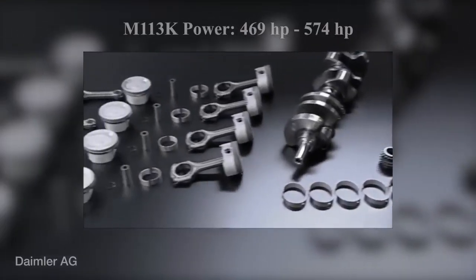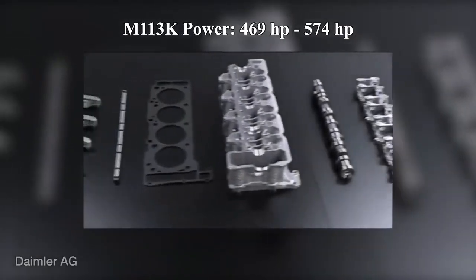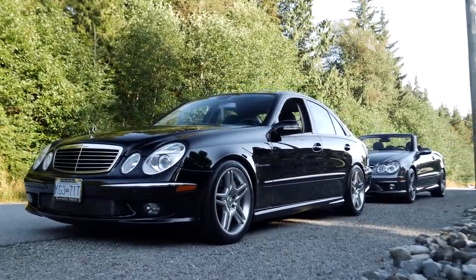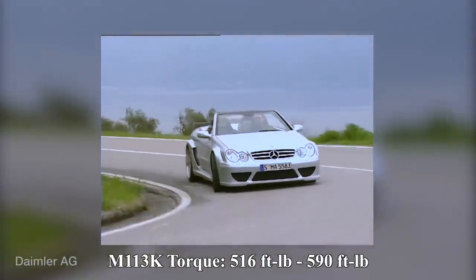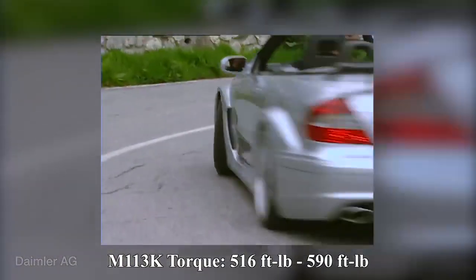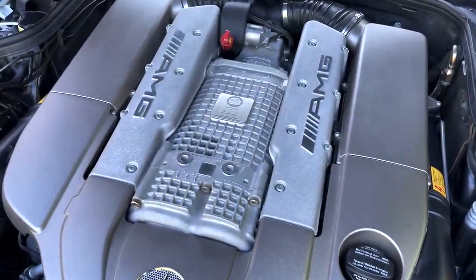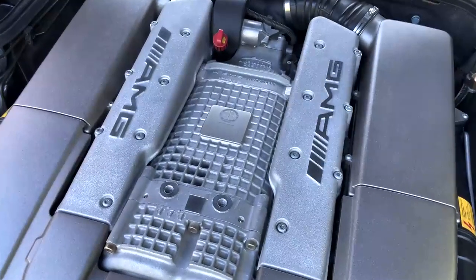The M113K was rated at 469 horsepower in the E55 and up to 574 in the CLK DTM. Torque was 516 foot-pounds in the E55, up to 590 in the CLK DTM. In 2003, the M113K was awarded Performance Engine of the Year by Engine Technology International magazine.